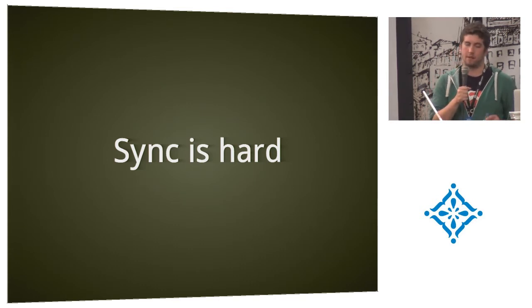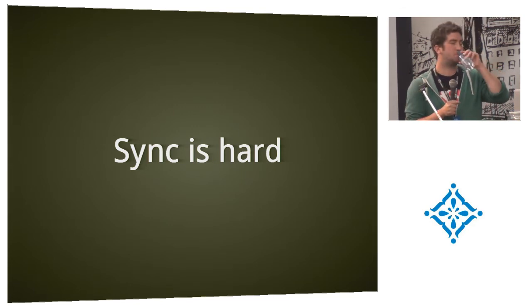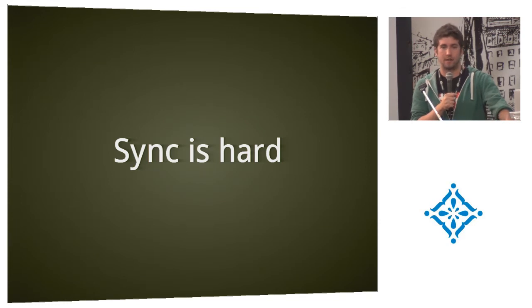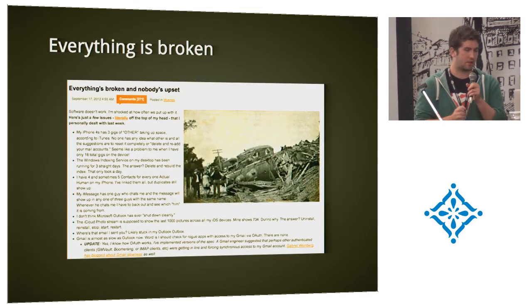And another reason I think problems like PouchDB are really important is syncing data is really hard. It's a surprisingly hard problem that I don't think a lot of people understand quite how hard it is before they get into it. Did anybody see, I think this is Scott Hanselman, he had a blog post last week.